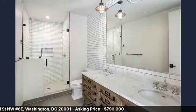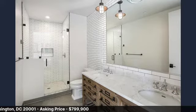And then you see through that you've got this ensuite bathroom. And again, here you go carrying through with the industrial vibe. The vanities are Restoration Hardware. And so, you've just got this carrying the theme throughout. And that is certainly a unique vanity, which I think is very, very cool.